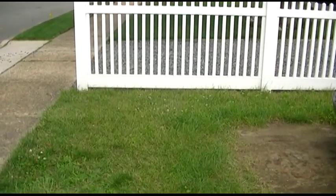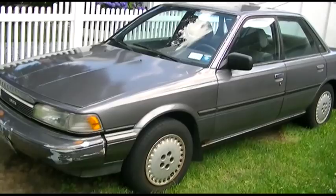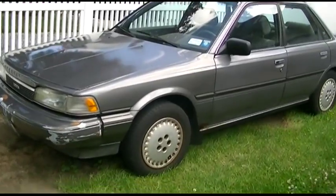I traded in my Buick for a Toyota. What the hell happened? No, the Buick isn't gone. It's just on vacation for a day or two. And this is the vehicle that I came home in.